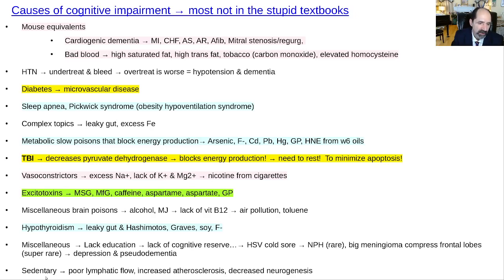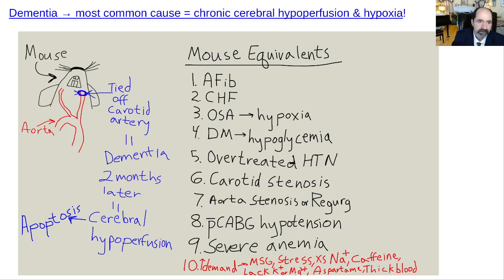Excessive being sedentary, you're going to get less lymphatic flow. It's associated with increased atherosclerosis, decreased neurogenesis, formation of new neurons. Okay, and then we kind of went through this, the mouse equivalent. So the bottom line is, avoid vascular disease, so you'll avoid all these problems, and you'll avoid all these mouse equivalents, and you keep your brain working optimally. And understand that dementia is primarily due to a lack of blood supply to the brain, and there's a lot you can do about it to prevent it. Hope that's helpful.